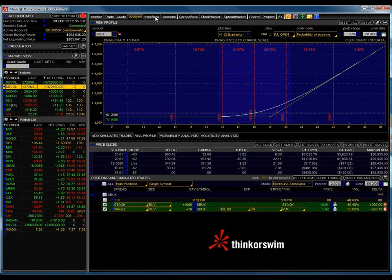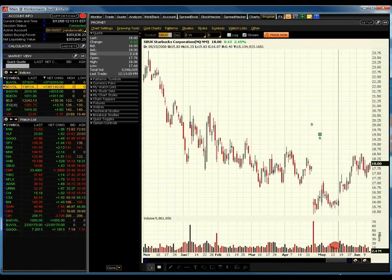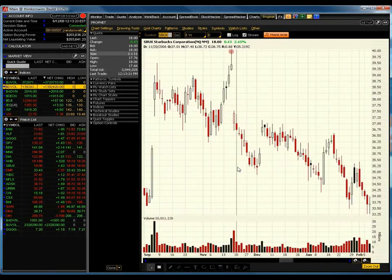In order to demonstrate exactly what I'm talking about, we have to go to the ThinkBack page for just a second. The ThinkBack analysis tool in Thinkorswim allows you to take a look at what option prices sold for at a time in the past. So let's take a look at the Starbucks chart again, and let's say you are one of those enthusiastic people who purchased Starbucks stock back here for $40 on November 16th, 2006.